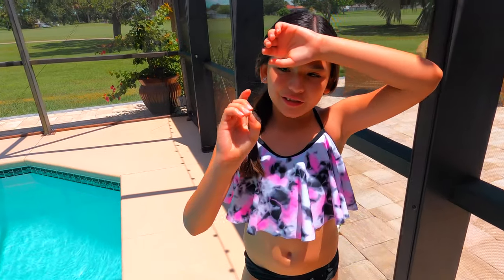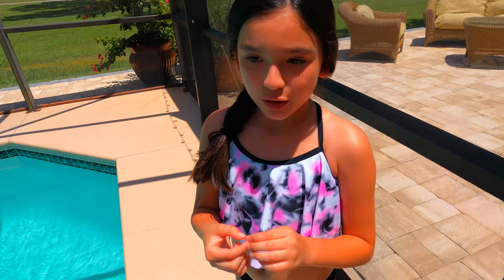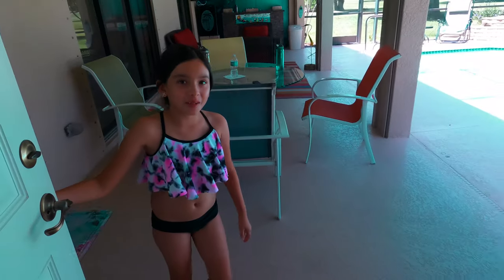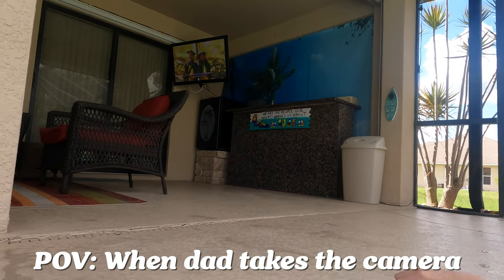My tooth just fell out. Yeah, Ashley's tooth fell out. I was just gonna say that my tooth was about to fall out, but then it actually fell out at that moment. So now we're gonna go to the pool. Okay, ready?